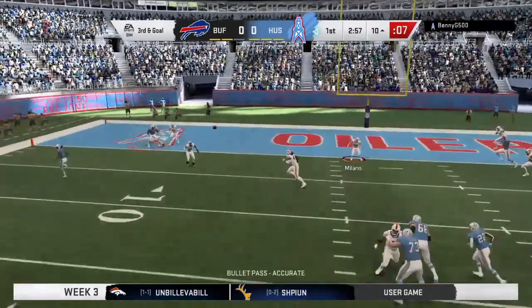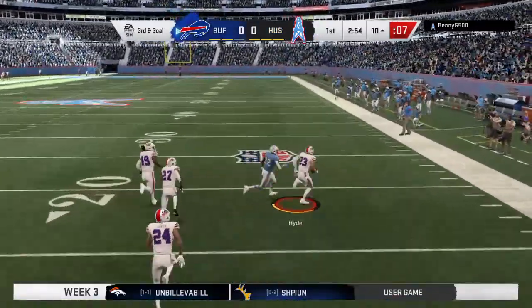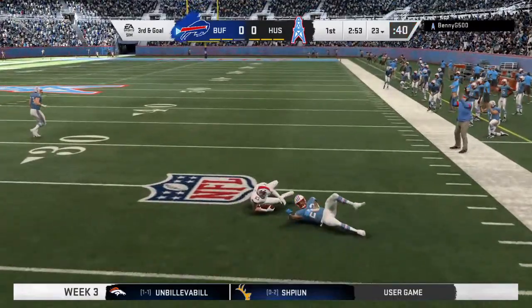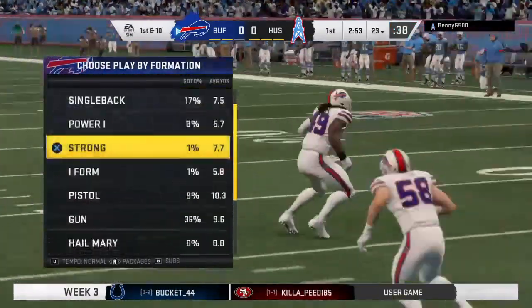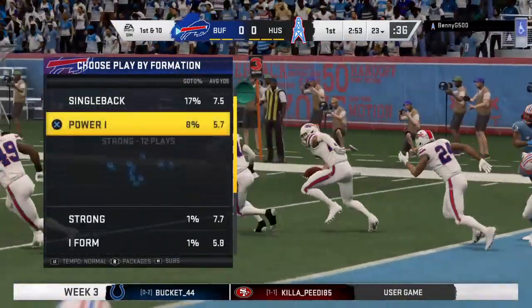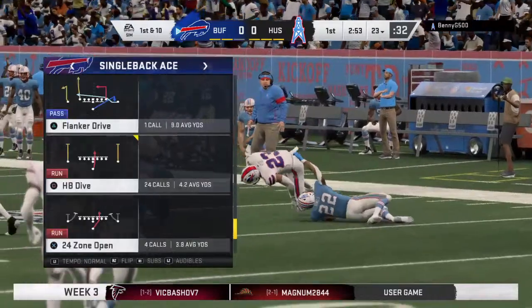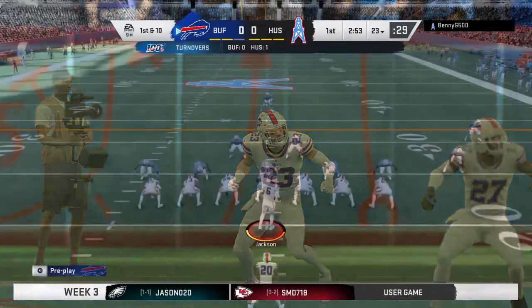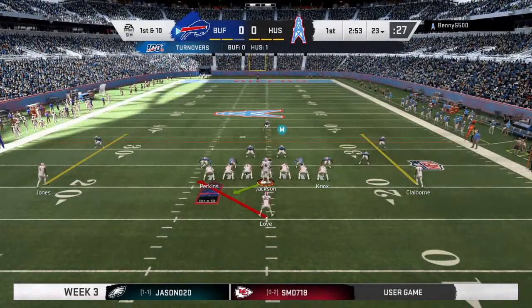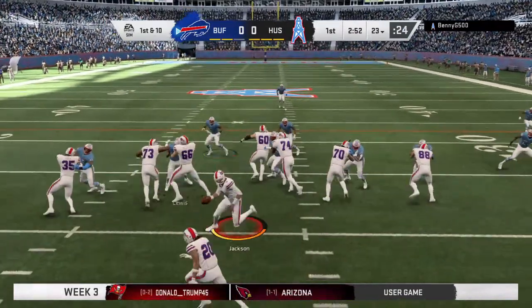Looking to throw into heavy traffic, and it's intercepted. Picked off by Micah Hyde, and he will bring it out past the 20-yard line. No doubt, a very disappointing end to what was a pretty strong opening drive. They had 3 points in their back pocket. It was there for them. If you don't like what you see, just throw it away. Make sure you get those points on the board. Don't get too greedy. He forced it there. You saw the end result.